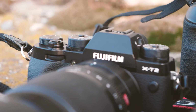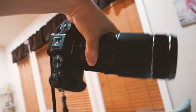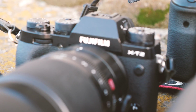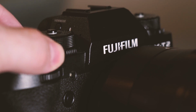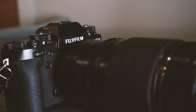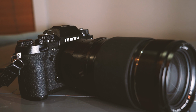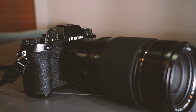The 50-140 worries me with the clunk it produces when you move it around and the OIS isn't on. And then when it is on, it produces this audible hiss. This can frustrate someone wanting to use it for video, and I have heard wedding photographers complain about it, though to my ears, it's not that bad.